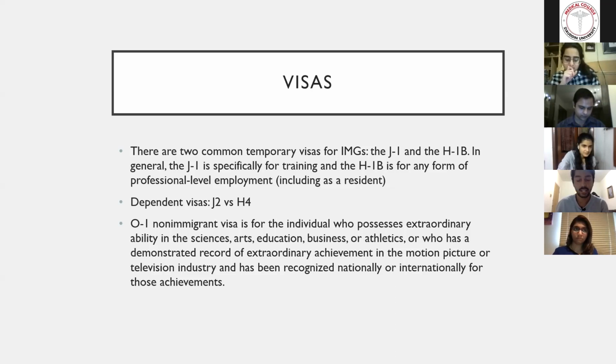So I just generally want to talk about visas pertaining to programs and what to look for in a program when it comes to a visa. There are two main types of visas. There's the H-1B visa, and then there's the J-1 visa. The J-1 visa is also called the exchange scholar visa, and the H-1B visa is a dual intent visa. I'm just going to talk about the advantages and disadvantages of both visas, and some of the differences.